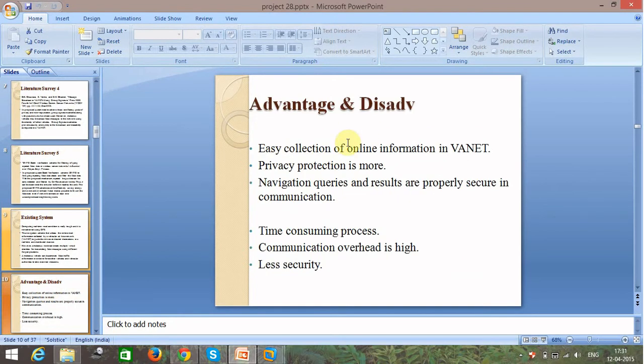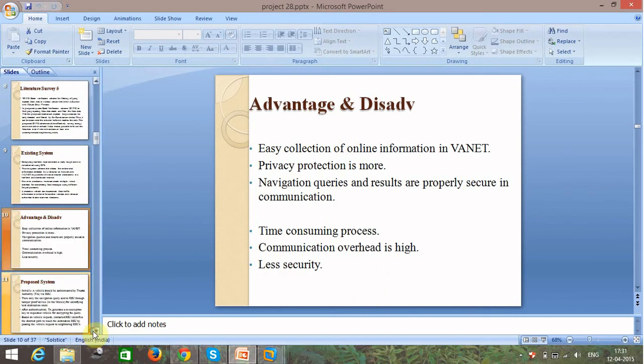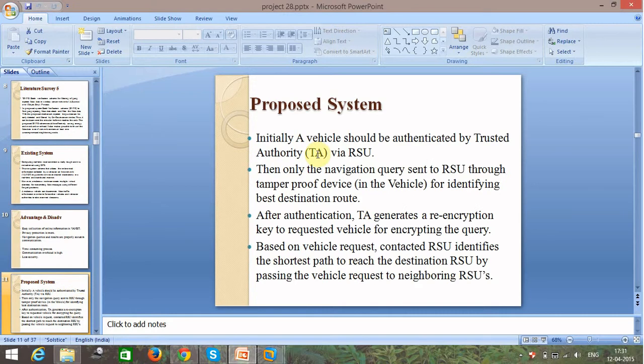Next. And these are some advantages of the existing system. Let me say, the easy collection of online information, privacy protection is more, and navigation query results are properly secure. But it also has some more disadvantages as follows: a time-consuming process, communication overhead is also high, and it provides less security. Note that it provides very little security. And let's see the proposed system of my project.